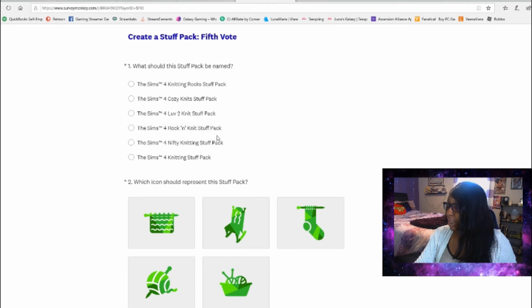So we have 3 taken out. We have Cozy Knit Stuff Pack, Love to Knit Stuff Pack, and the Knitting Stuff Pack. I will say this. The only one that sounds like a similar stuff pack, or any pack that would go with the Sims, is the Knitting Stuff Pack.